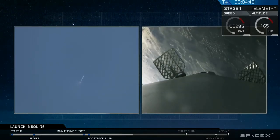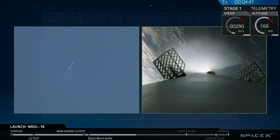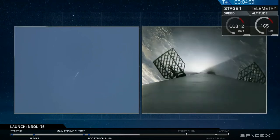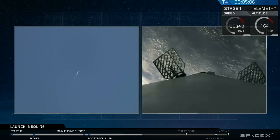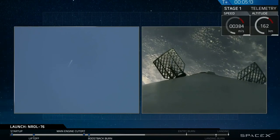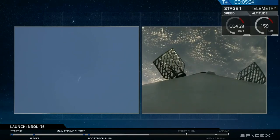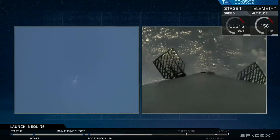Now that boost back burn was a 3-engine burn. Coming up, we're going to have our entry burn, also a 3-engine burn. The entry burn will happen just after the 7-minute mark. The first stage has passed its apogee. It was over 130 kilometers above the surface of the Earth. Those white puffs you're seeing are those nitrogen thrusters on board, which we also use for controlling the vehicle on a guided descent back to landing zone 1.